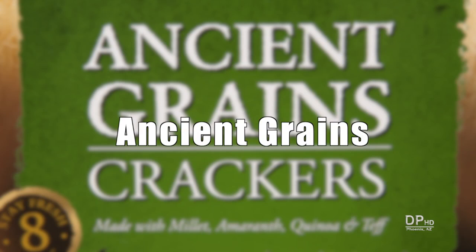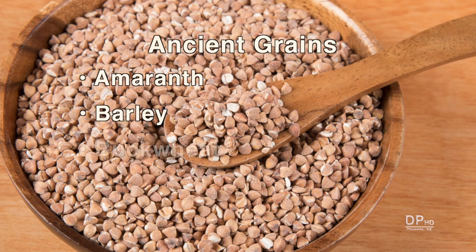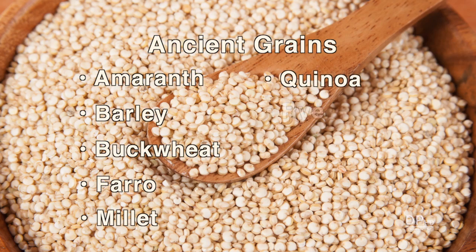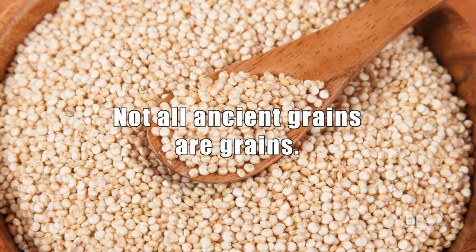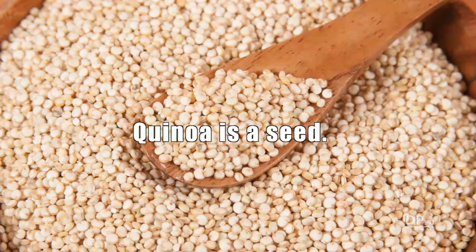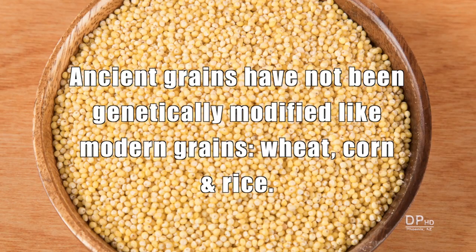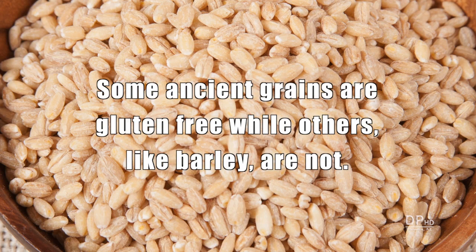Ancient grains is one of the latest diet fads to hit the American market. Ancient grains include amaranth, barley, buckwheat, farro, millet, quinoa, rye, spelt, sorghum, and teff. Not all ancient grains are grains. Quinoa is a seed, not a grain. Most ancient grains have not been genetically modified like modern grains, wheat, corn, and rice. Some ancient grains, like quinoa, are gluten-free, while others, like barley, are not.